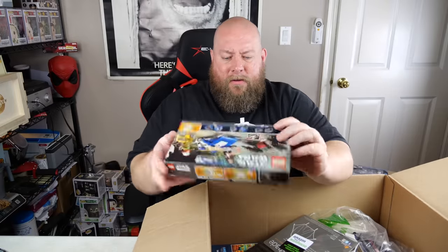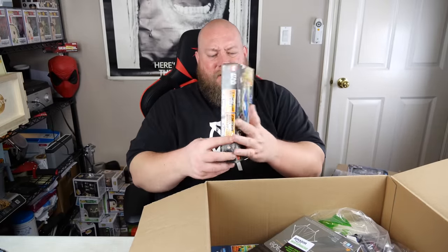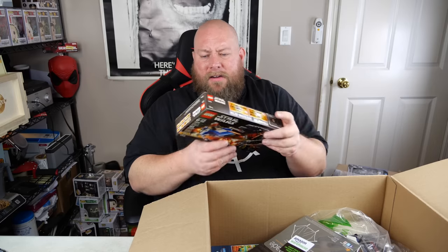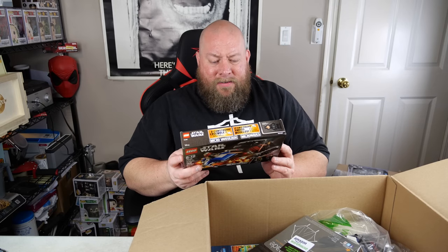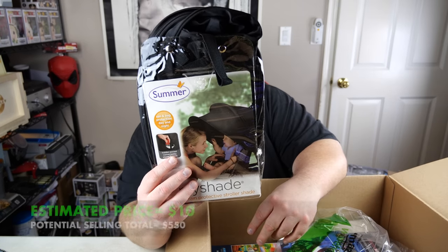Still factory sealed. The box is like 8 out of 10 condition. Has a few minor damages on the box, a little bit of tear right here. But I try to get it locally for like $15. Online it'd be like 15 plus shipping. That's not bad, so like 15 bucks on that. Let's see, we got a Ray Shade for a baby stroller. Good 10 bucks on that.